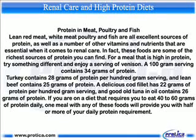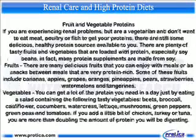A delicious cod fillet is 22 grams of protein per 100-gram serving, and good old tuna in oil contains 26 grams of protein. If you are on a diet that requires you to eat 40 to 60 grams of protein daily, one meal with any of these foods will provide you with half or more of your daily protein requirement.